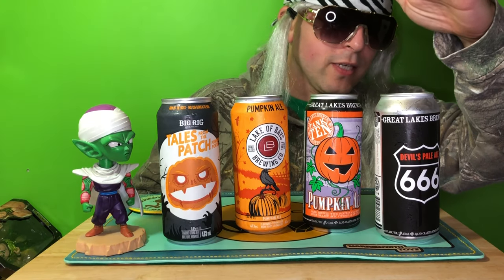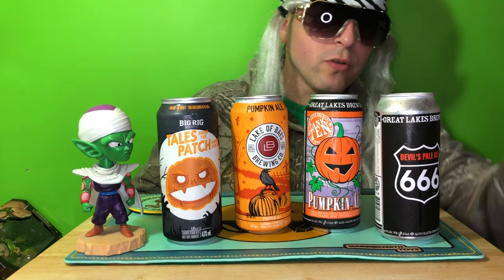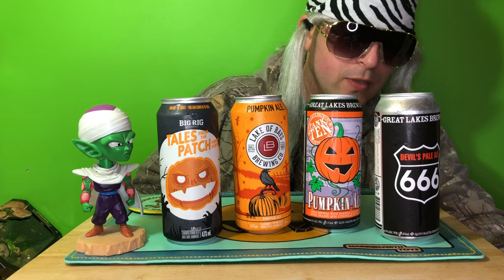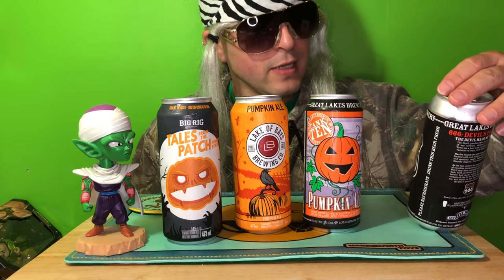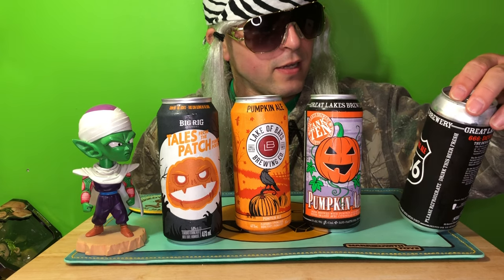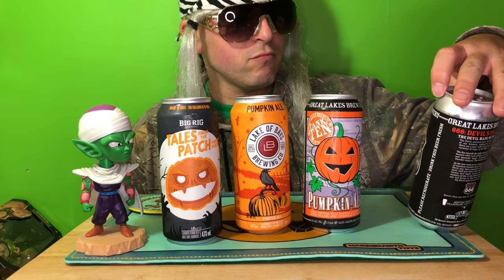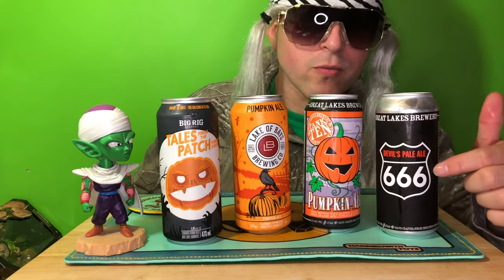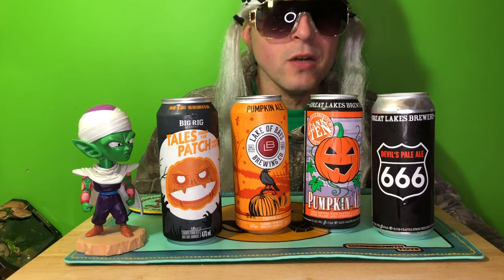And last but not least, we got the Devil's Pale Ale right here, also from Great Lakes Brewery. This one was a little different. Saw this one and hesitated on getting it, but hey, it's a solid artwork right there on the front. You got the triple numbers right there going on. All right, let's get to it.